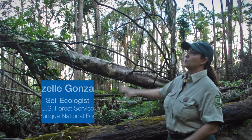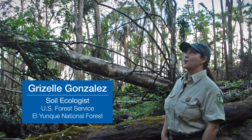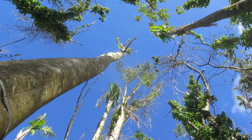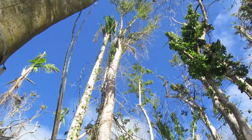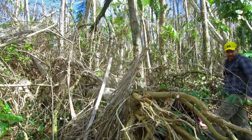All of these trees were blown down by the hurricane. So what you see here is a lot of the architecture of the forest being modified by the event. The whole canopy was removed. And then you see a lot of woody material being deposited from the canopy into the ground.